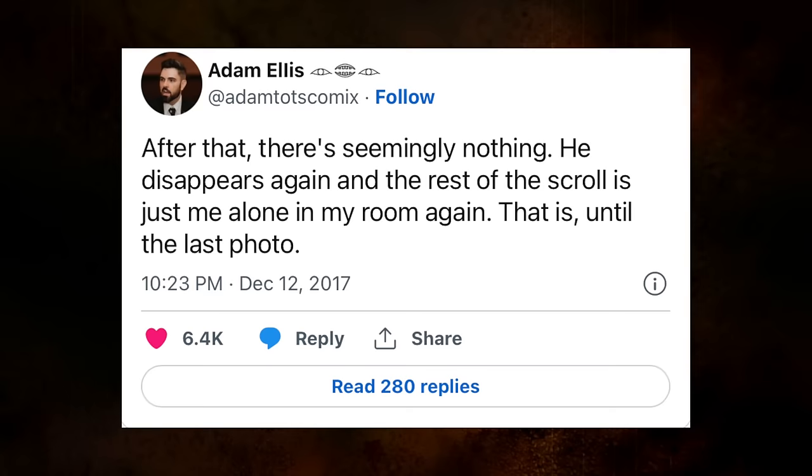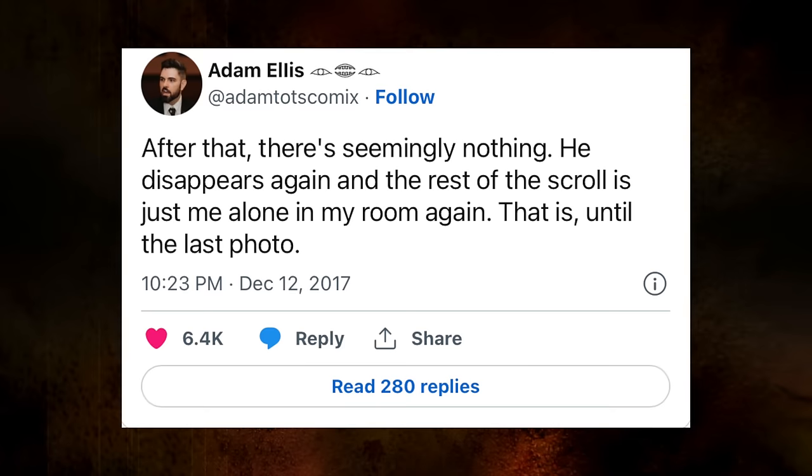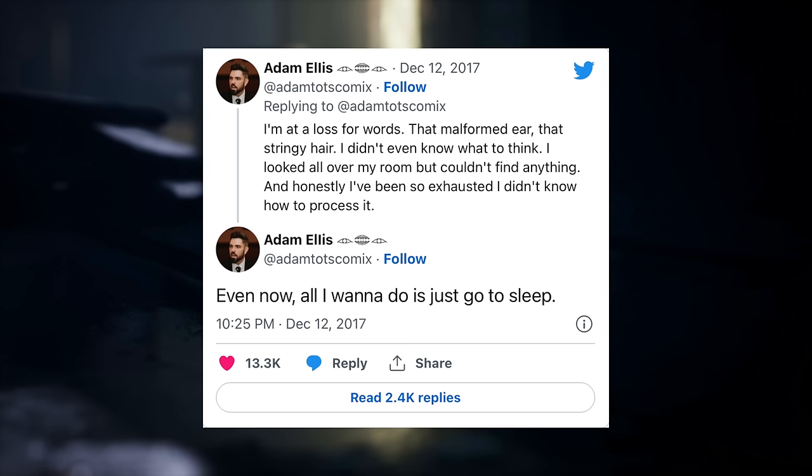Oh my gosh. After that, there's seemingly nothing. He disappears again, and the rest of the scroll is just me alone in the room. That is until the last photo. Here's the final photo on the scroll. I'm at a loss for words. That malformed ear, that stringy hair, I didn't even know what to think.